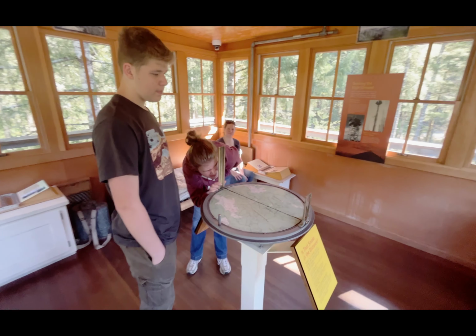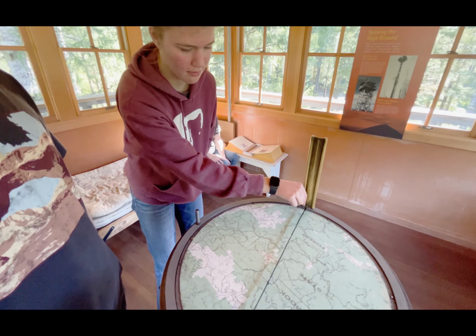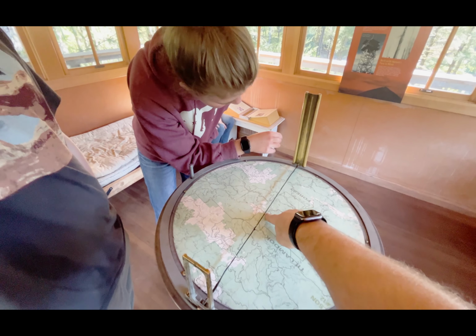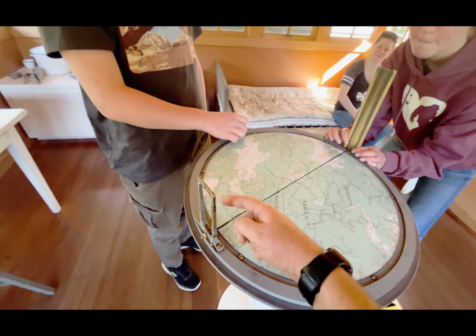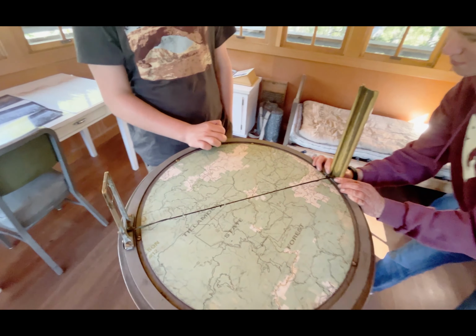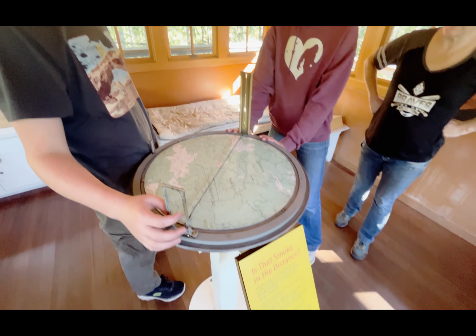Do you know how this works? Like this is the fire. So the center where this spins is right over the top of where we are. So you look through this here, put this crosshairs on the fire, and there used to be a thing that slid up and down that would tell you the angle. But then that would tell you your compass bearing. They just use fishing line to fix it.